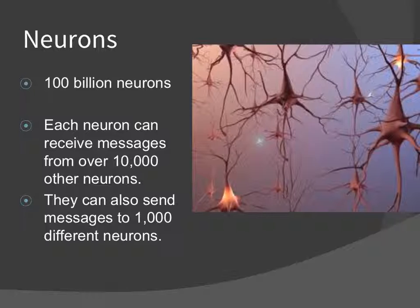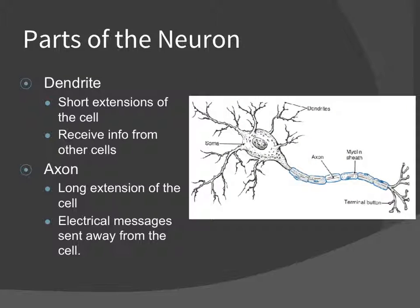So if you think of trying to remember something, your brain is going to go on the fastest path through the least amount of neurons to get there. And they can also send messages to 1,000 different neurons. This is why we're able to look at a person and recognize who they are right away, or smell something and be like, oh yeah, that's barbecue. Because everything is connected to everything else, we can do things really, really quick.